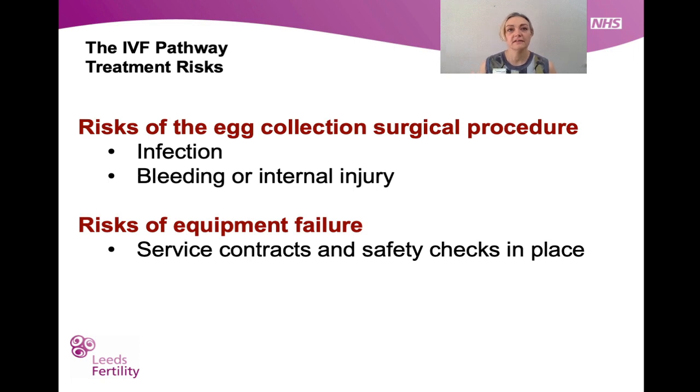There are other risks related to any kind of medical or surgical intervention that can occur with the IVF process. The risk of infection is greater if you already have fallopian tubes that have been damaged by past infection, or an active infection, or if you have endometriosis, especially in the ovaries, or internal scarring involving the bowel.